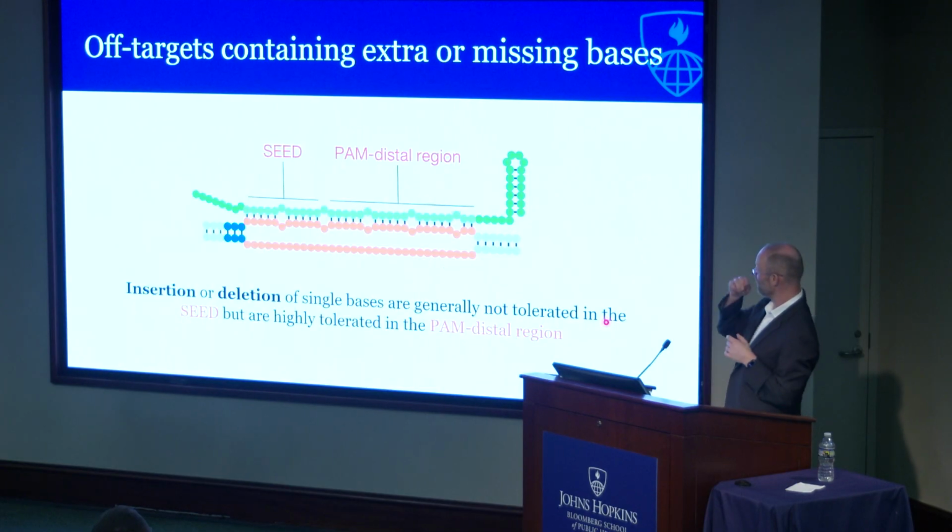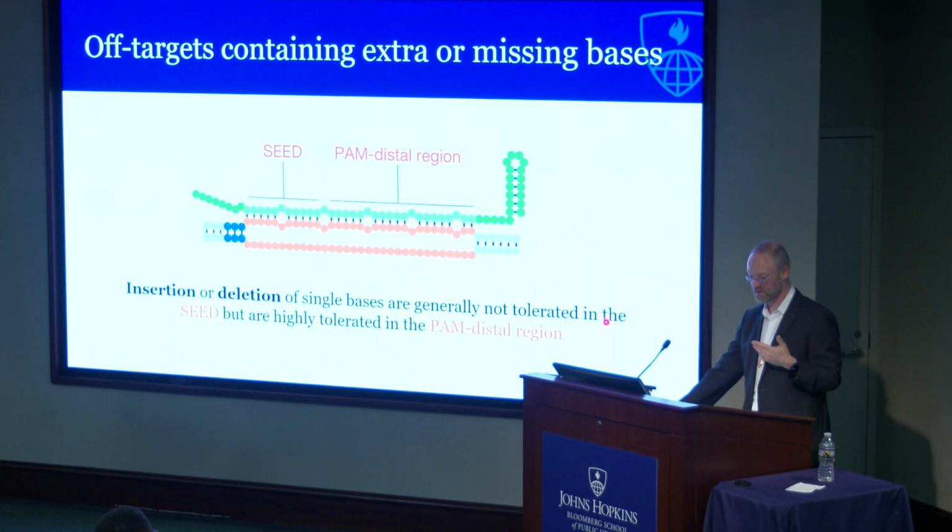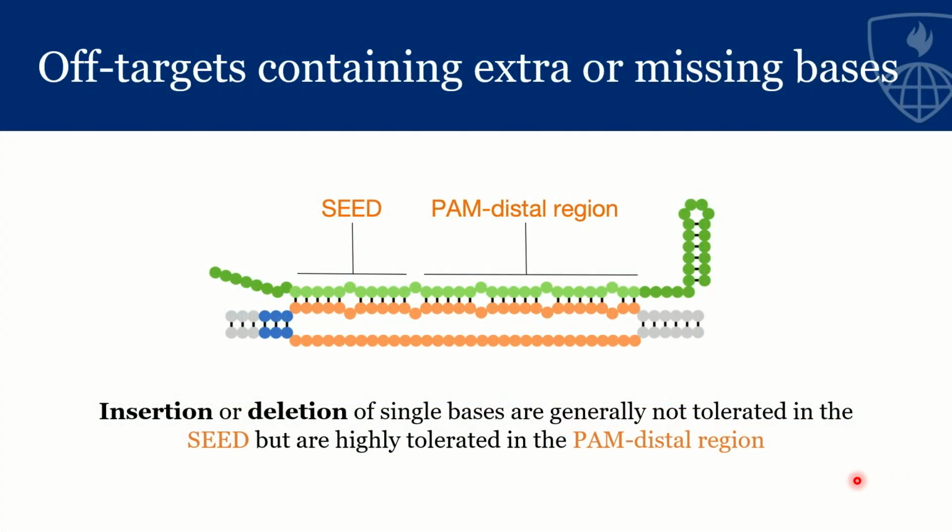Okay, so the other form of mismatch that we've looked at is what happens if you have an extra base or a missing base. There was no data for this, biochemically or even genetically, for various reasons. I'm not going to show the biochemistry today, but the first thing we did is use libraries to look at what happens if you delete a base in the DNA at each position all the way across the protospacer. So you've got an RNA that's one base longer than the DNA, and the position is just changing.